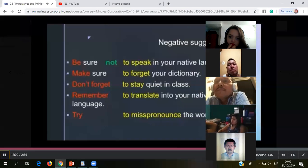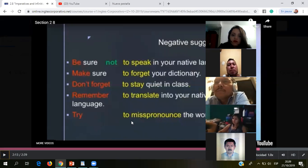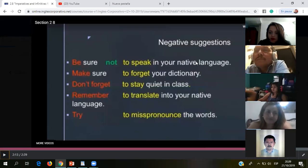Now read these suggestions. Be sure to speak in your native language. Make sure to forget your dictionary. Don't forget to stay quiet in class. Remember to translate into your native language. Try to. All right, take a screenshot of this as well, please, so that we can follow the structure.